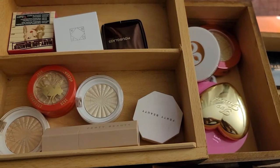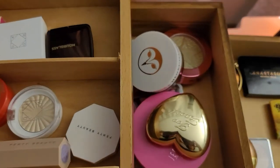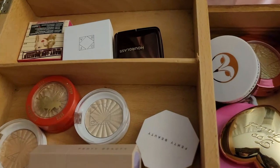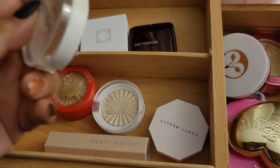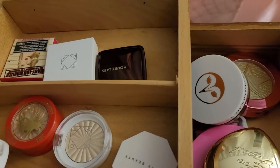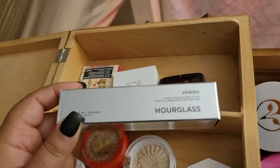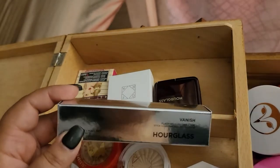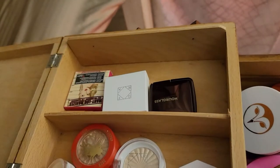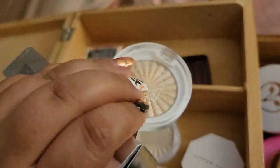Now, highlighters are very hard to choose because I don't wear them that much. And I do have a bunch of them. I think I'm just going to go with Ofra Cosmetics. And actually, you know what? I do have this one from Hourglass that I have not used at all. Should I use this one? We're gonna go with this one, and then I'm just gonna use one from Ofra. We're gonna go with Rodeo Drive.